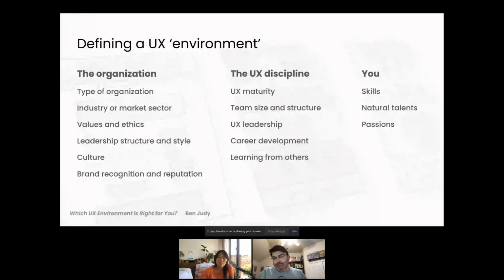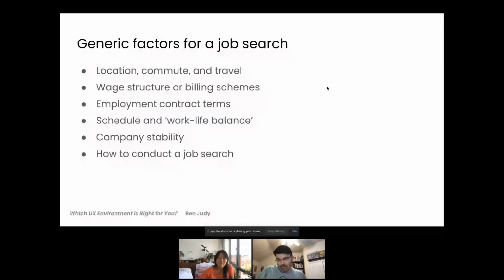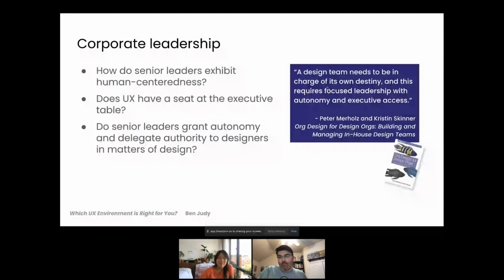There's a third model. And if you read the book Org Design for Design Orgs, which I'll recommend. In fact, I'm going to jump down to, I think I have that in the slide. There it is. When I talk about corporate leadership, I brought this in. But this little book down here in the lower right, Org Design for Design Orgs, unpacks this third model, which they call a centralized partnership, which is where you do have a centralized organization, but you sort of peel off small teams and embed them within product teams. You sort of get the best of both worlds.